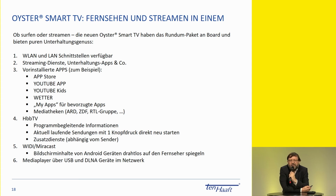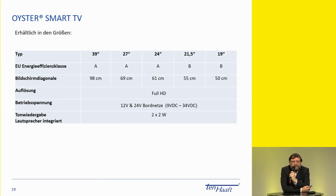We have lots of apps which are pre-installed, public broadcasting stations, and YouTube, and so on. And you can just download these services and use them. HBBTV is also included as a function, which helps you to get some interactivity into the system. And of course, you can use WiDi or Miracast to mirror the content from mobile devices onto the TV screen.